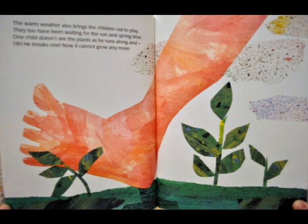The warm weather also brings the children out to play. They too have been waiting for the sun in springtime. One child doesn't see the plants as he runs along, and oh, he breaks one! Now it cannot grow anymore.